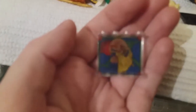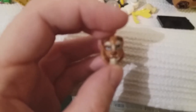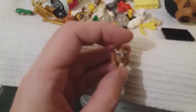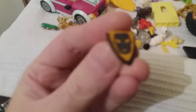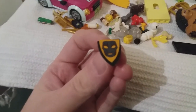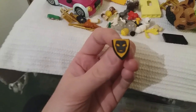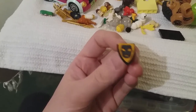Useful pieces for Castle. Look at this, it's like a stained glass window, which I think is from a Beauty and the Beast set, because I found the Beast's head. Yeah, I found the Beast's head, which will not focus. Anyway, and a lot of other interesting things like this shield piece, the old type of shield. It's got a sticker on the front, but that's kind of a creepy shield.